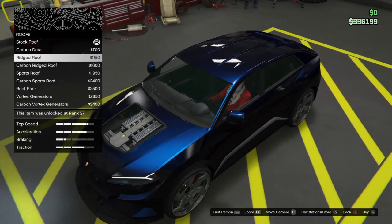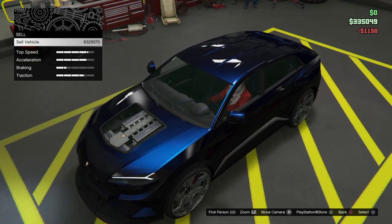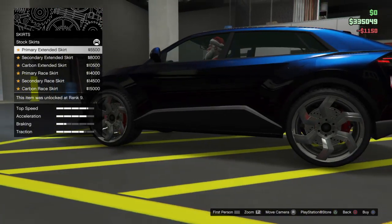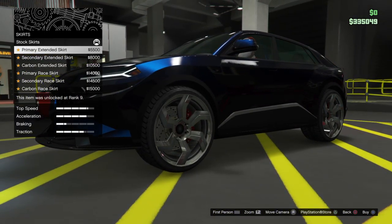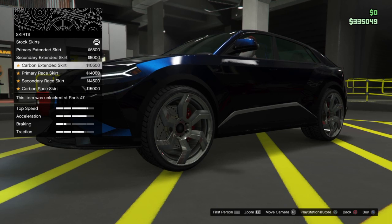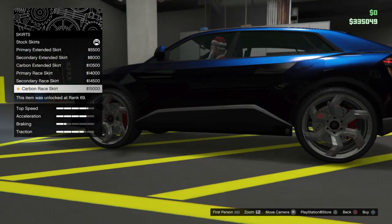I don't really know what I would do to this car. Might just put like this. So it's worth something, $300. Okay, this is the skirts of the car. What the?